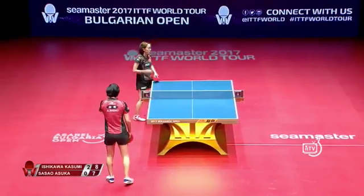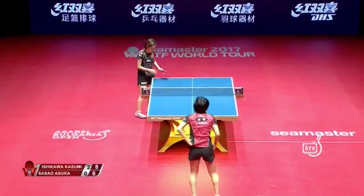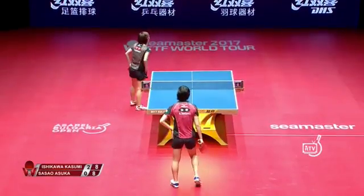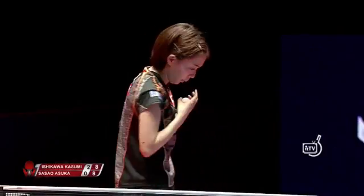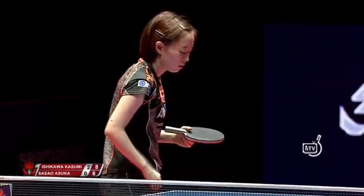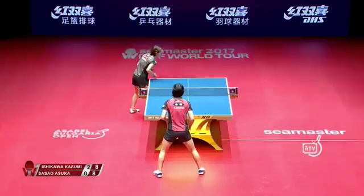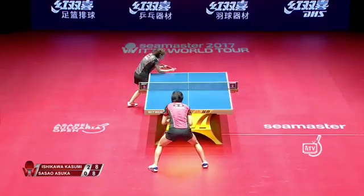Trying to put a lot of spin on it. Ishikawa just misses the timing and finds the net. Tied back up, Sasao looking to get her first game in this match. Ishikawa's been stronger with the end game so far. We saw her come back in the last game from down 1-5, pulling off the 11-9 victory, but Sasao gets closer and closer every game.